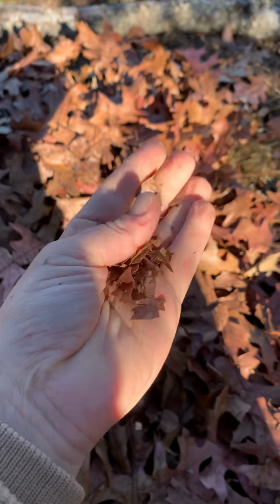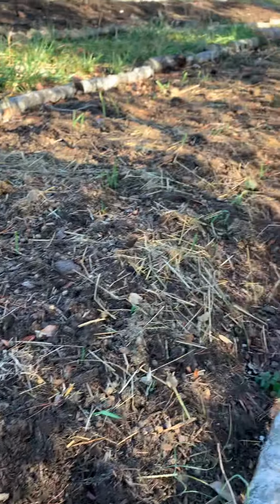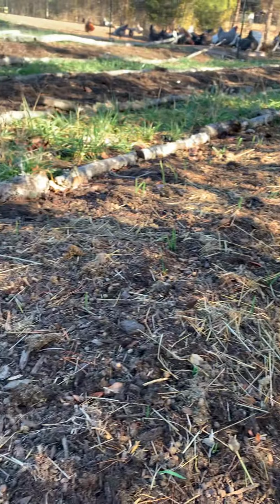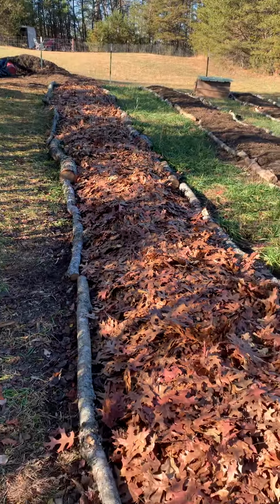That's real good stuff. So I'm gonna go gather more leaves and finish this row and then work on the next few rows. I'm loving it.